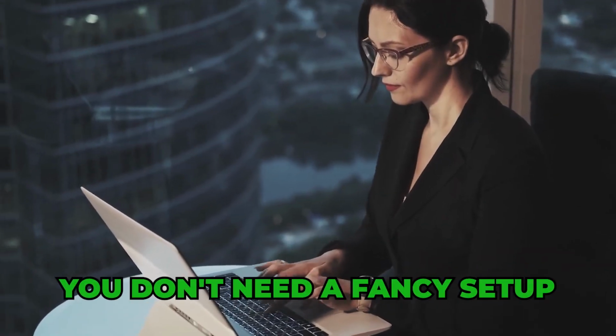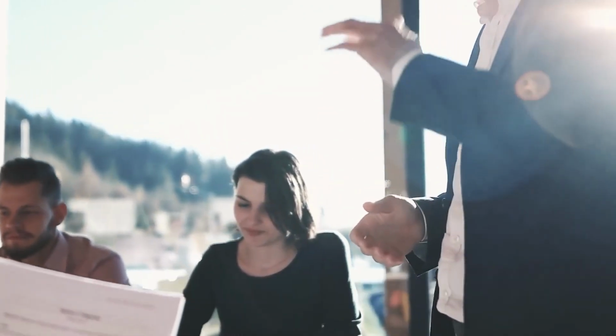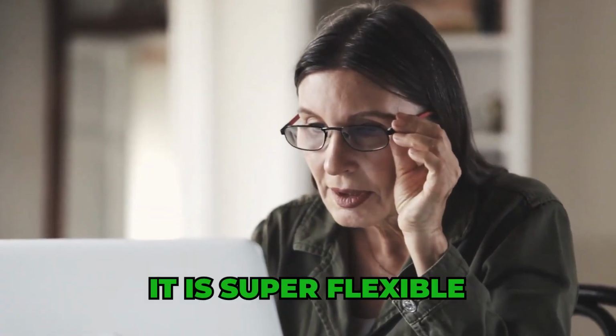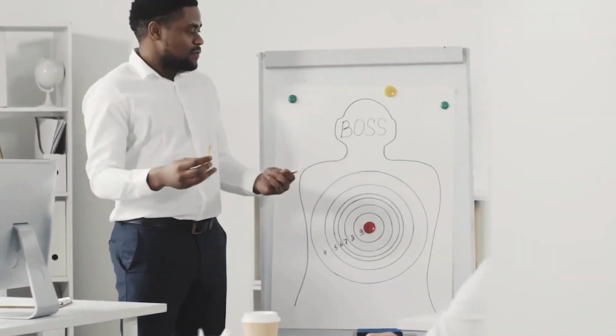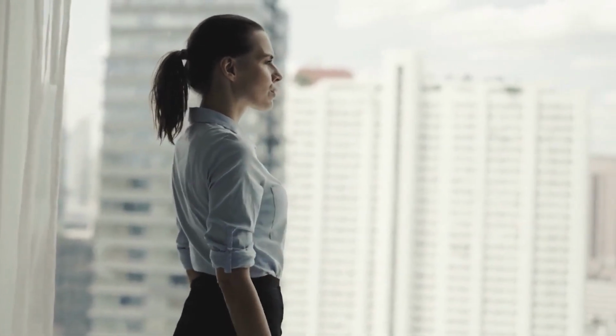You don't need a fancy setup. All you need is a computer, the internet, and your love for words. No big investments, just your passion. Also, it is super flexible. Imagine working on your terms. Content writing offers that flexibility, perfect for students or anyone wanting to balance work with other commitments.